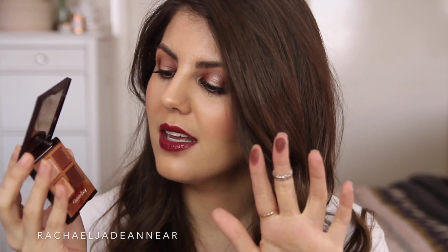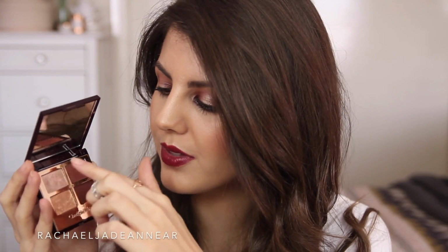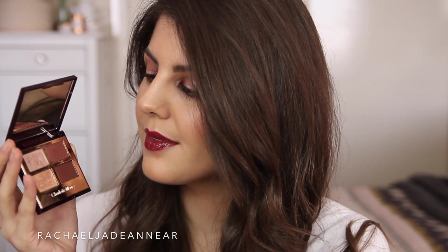I will say that this quad, out of all of them, I find that these 2 shades here are quite similar. You can see just in the pan that they're quite similar, and when swatched they do come across very, very similar. This one is just slightly lighter than the other one, so in terms of variety for what you're getting out of the palette, it may be a little bit lacking. They're also all satin finishes. This one's a little bit more shimmery, and then this one is more of a glitter finish. So there are no mattes in this particular palette to ground the look, but again, it can be used with other things.